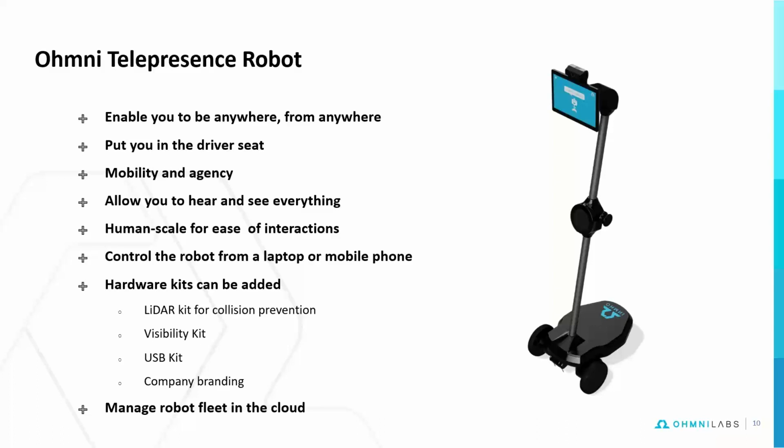And the robot itself can be expanded through different hardware components. So a lot of our manufacturing users need a visibility kit, for example, because on the manufacturing floor, you need to be visible, right? You need to make yourself known as you are coming up to a process. So a visibility kit can be added to the robot. And of course, there's collision prevention, which you can also add to the robot.